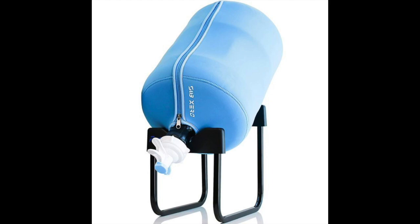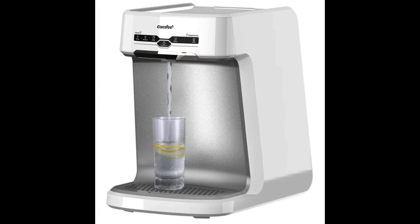Coming in at number 10, Comfee Countertop Bottleless Water Cooler Purifier. Bottleless, UL certified, and made for your countertop are all aspects that make up a great water dispenser for home use. There are a series of reminders for the smart filter, so you'll never go without fresh purified drinking water. The cold water dispenser, right at 50 degrees Fahrenheit, holds an exact temperature well throughout the day.